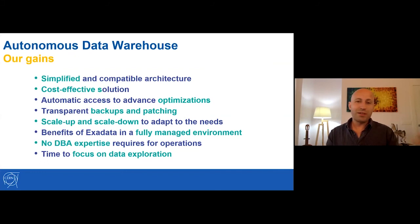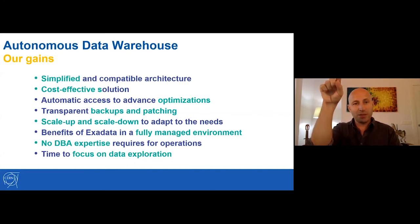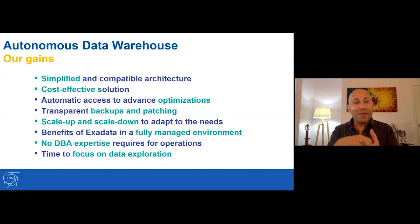So transparent backup and batching, we don't care about this. The data is in object storage, and these 3 copies of the data are done. Another important point is to scale up and down. Sometimes we have peaks in demand, so you have this auto scale up, which even sometimes we saw that the peak would happen afterwards and everything was fine. So we don't have to worry anymore about this, which I think is pretty good.